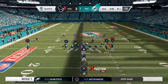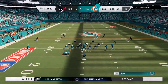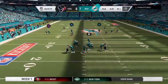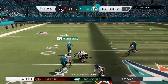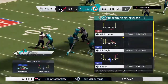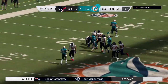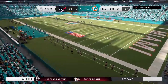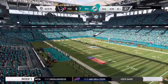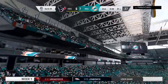So after the run for no gain, here's second and 10. Here we go. Tight right. Newton to throw. And that'll be incomplete. Good protection that time, and they couldn't hook up on the long one. Now it's third down. Oh, man, that was close. The opportunity to change momentum, big play, right in his hands, unable to come down with it. A sigh of relief, no doubt, on offense that fell harmlessly to the ground.